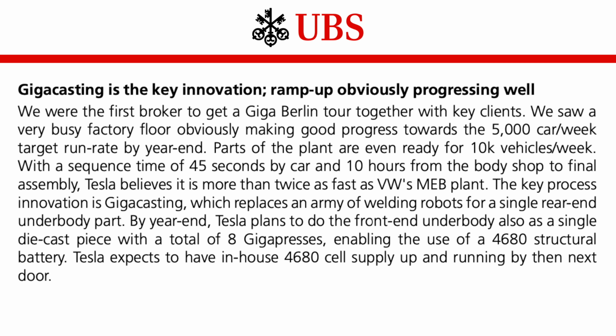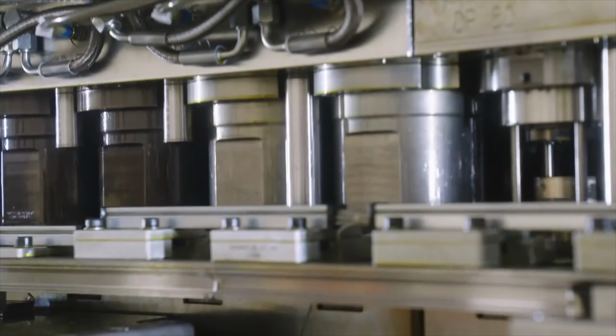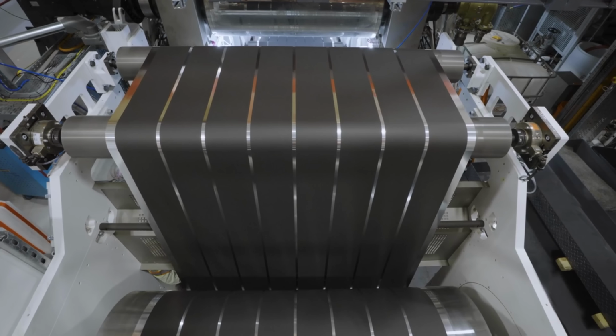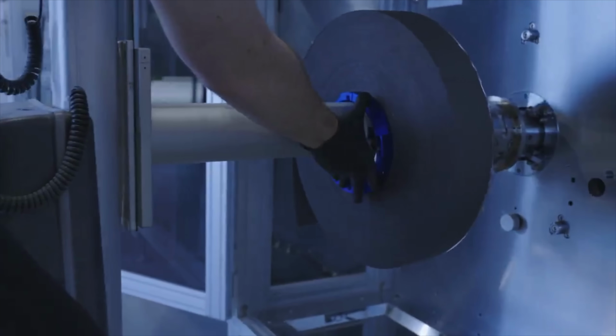Right, so a number of interesting comments in there, even aside from their headline about gigacasting, which we're obviously very familiar with, though they do mention 8 gigapresses by the end of the year. It sounds like their interpretation is also that 4680 cell supply would be up by the end of the year at Giga Berlin as well. I would imagine at this point that would be ahead of what most people are expecting. Of course, they'll still have to ramp it up and it'll take time to do that, but Tesla by that point in time should have plenty of lessons learned from ramping up at Giga Texas.